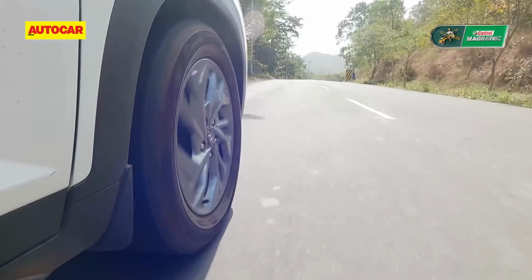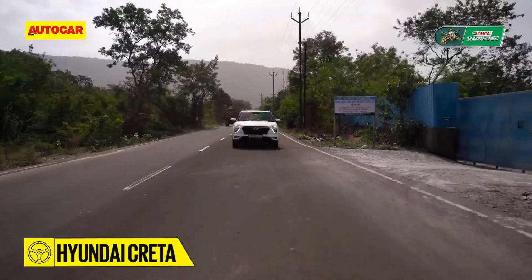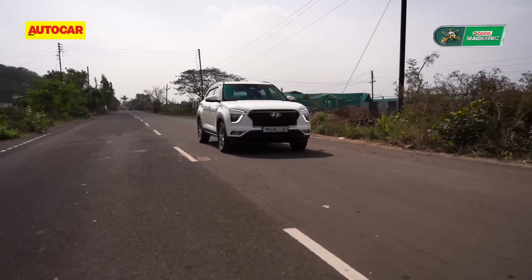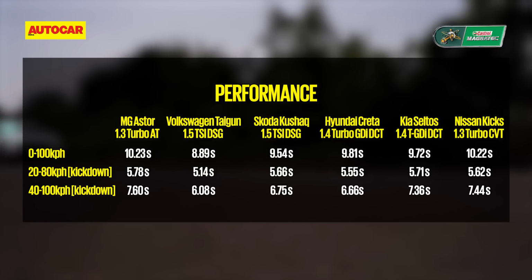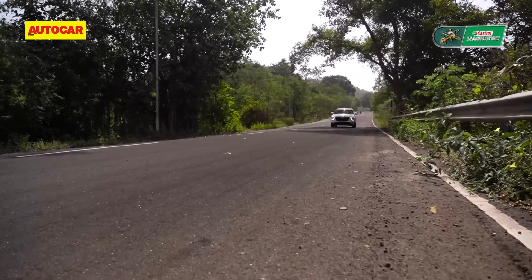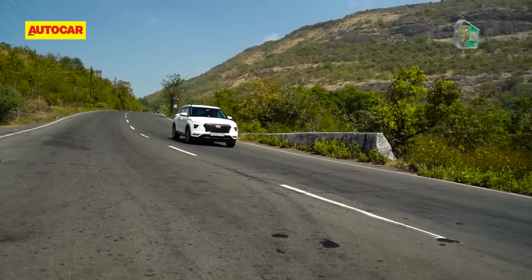Sure, the Creta doesn't have the top-end spice of the Taigun and Kushaq's engines, nor is its gearbox quite as fast as their DSG unit. But for most buyers, the Creta Turbo will be quick enough. Those drive modes help fine-tune the experience, and the Creta's 9.81 second 0 to 100 kph time achieved in sport mode is impressive. Paddle shifters add an additional layer of driver engagement too.